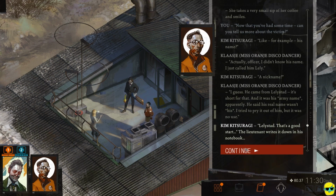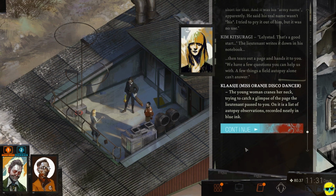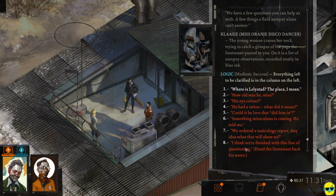Lelystad. That's a good start. The lieutenant writes it down in his notebook. We have a few questions you can help us with. A few things the field autopsy alone can't answer. The young woman cranes her neck, trying to catch a glimpse of the page the lieutenant passed to you. On it is a list of autopsy observations recorded neatly in blue ink. Everything left to be clarified is in the column on the left. Okay.